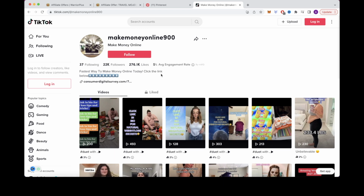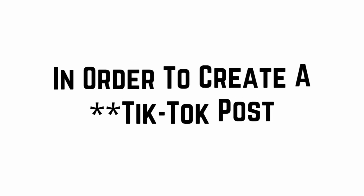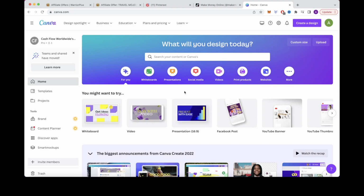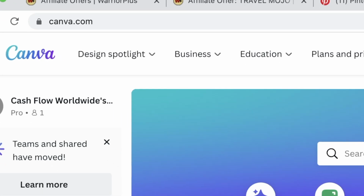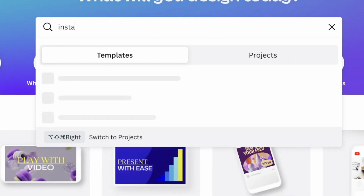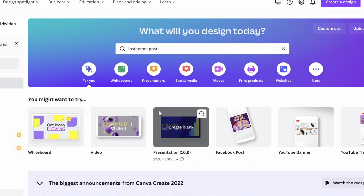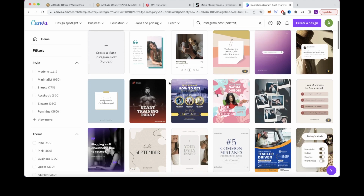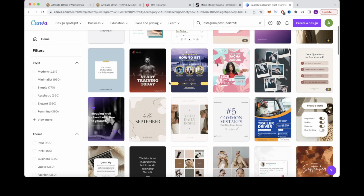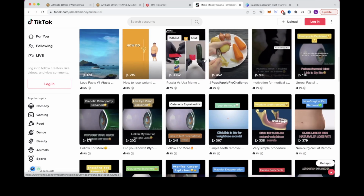Now next, you'll just need to start posting on your account so you can set this up on autopilot. In order to create an Instagram post, you can head over to this website called canva.com, which is completely free to use. All you need to do is search Instagram posts and then either select a template or a blank template. If you are unsure of what to post, just search up other accounts that are in your niche on TikTok or Instagram and gain inspiration and see what they are posting. Posting once every few days or at least once a week is sufficient. But the most important part is to be consistent.